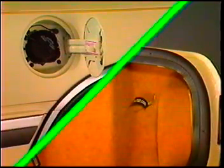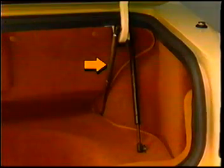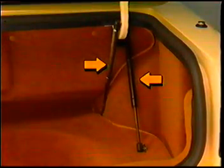If battery power is disconnected, or if the mechanism is inoperative, the gas filler door can be manually operated by pulling a cable located on the right side of the trunk. Two pairs of gas-filled struts are located in each corner of the trunk. One set operates the trunk deck lid and the other controls the tonneau cover.